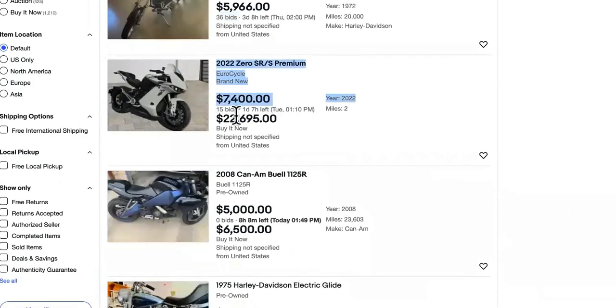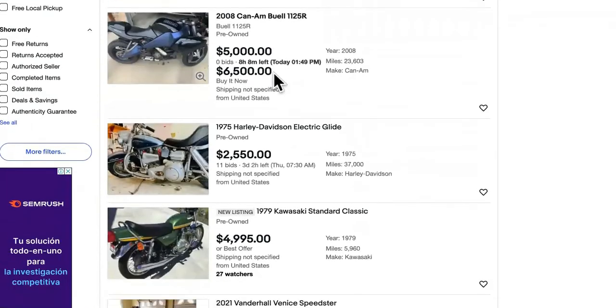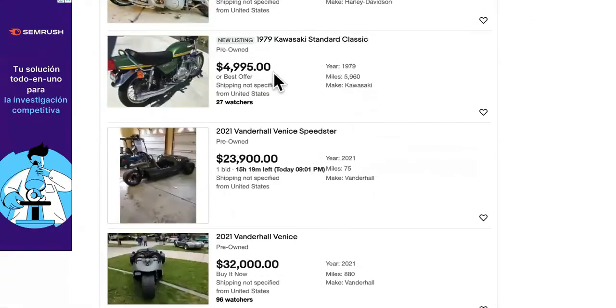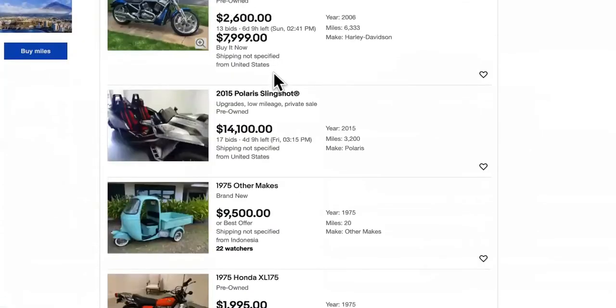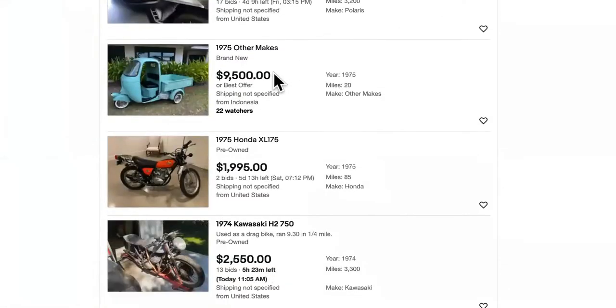All right, 7,415 bids on this one. It's pretty decent. It's a 2022 Zero SR. I don't know too much about that, but I would choose the ones that have bids on them. All the ones that have bids on them, I will put on my site, and I would mark them up, and I would include bonuses that I teach you how to put.